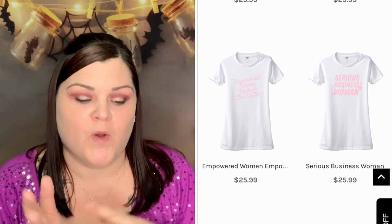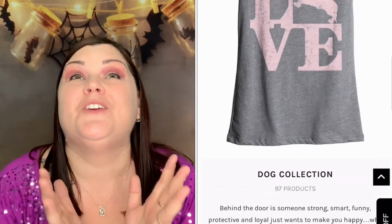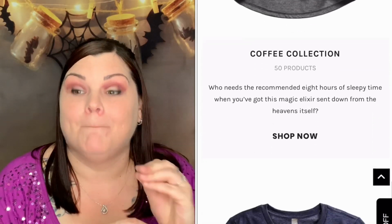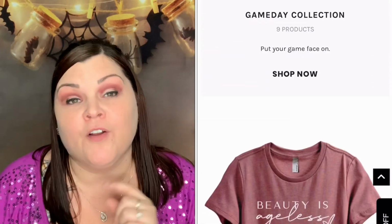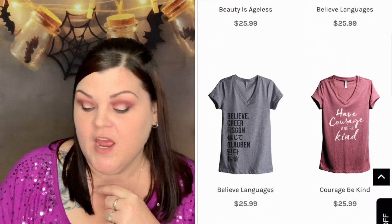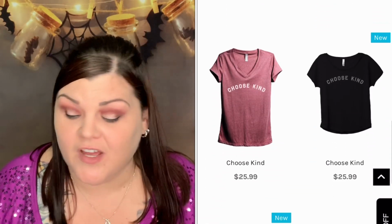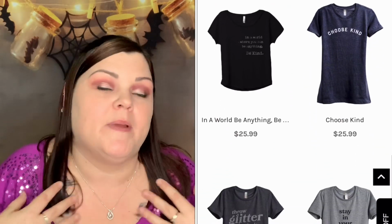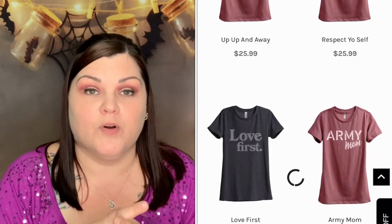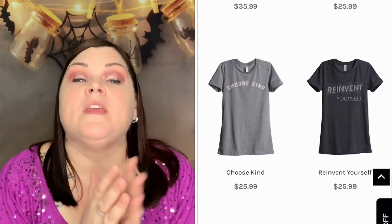They do seasonal ones as well, so one of my items is more of the seasonal. They have so many cute ones. It was so hard for me to choose two from their website. They have free shipping on all orders over $45. They have men's, women's, and youth. And they have tanks, tees, sweaters, v-necks, regular, fleece, etc. There are so many different styles, so it's not just regular basic t-shirts. They have many different types of materials and styles that they put them on. Their sayings go on and on and on. They have so many cool sayings.